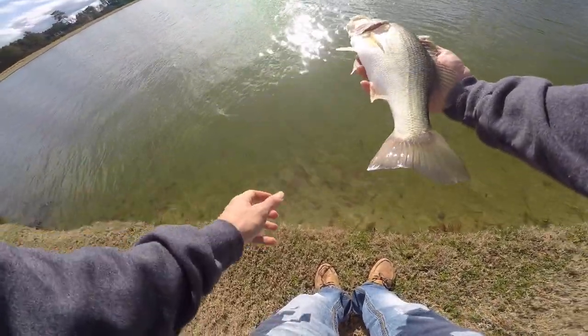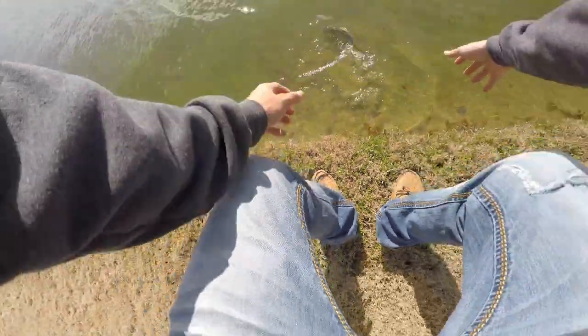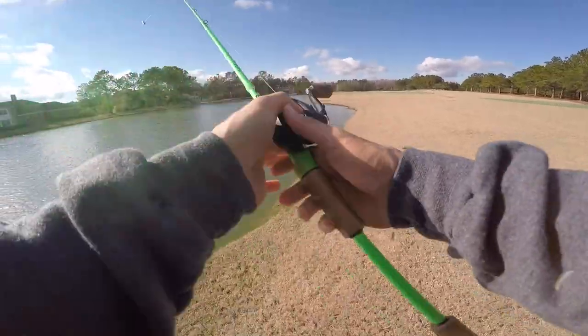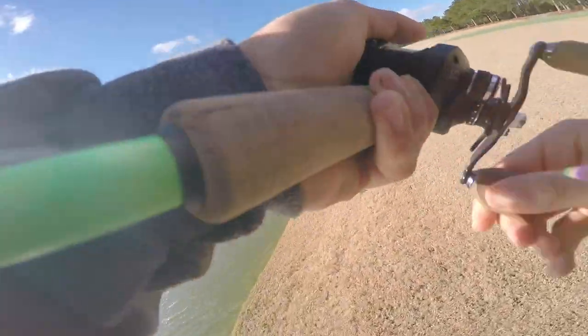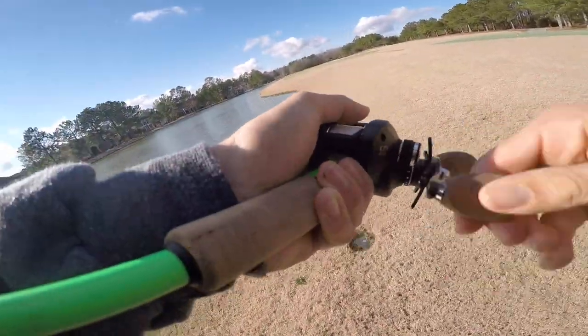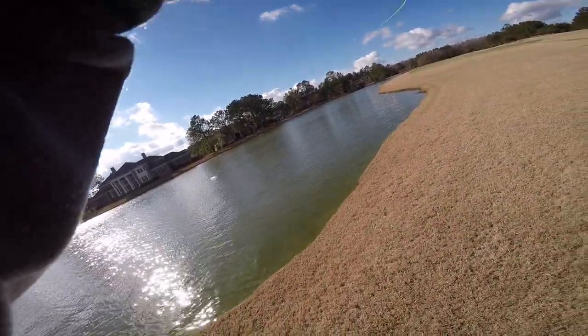These fish out here are just so aggressive. It's so hard. These fish fight like they're... Yeah, that fish seems like he's about 5 pounds, but he's only 2. There you go. Cast back out there. They're out there, dude. Look how hard he fights, dude. Yeah, cast right out there.